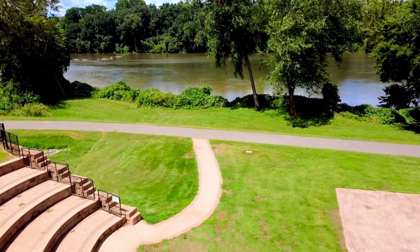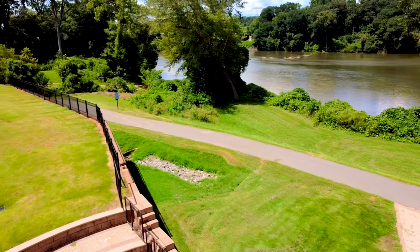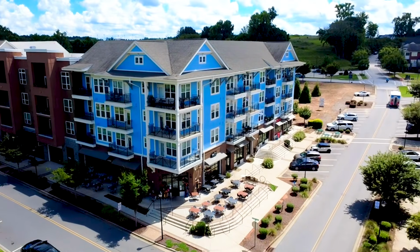It's in the Riverwalk, as we know. The community itself is built around the Catawba River. So when we're talking the Riverwalk, there is miles of trails up and down the Catawba River, and it gets so popular in its weekend peak hours. It also has its own kind of downtown area. So there is restaurants, retail space.